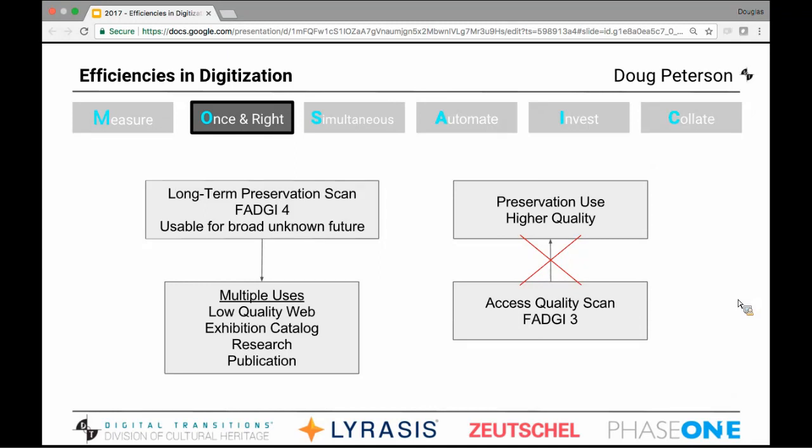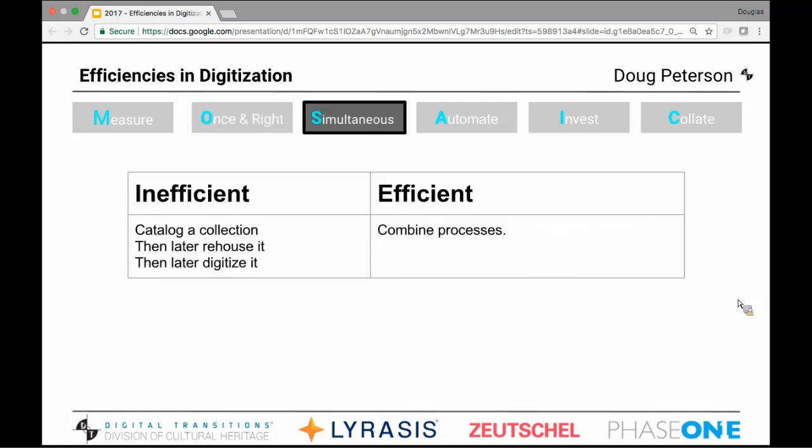If you can imagine, over the course of your institution's history, the last scan done will almost surely be done at FADGI 4, will be done at the highest possible quality. And so if you do it first at FADGI 2, and then 2 years later you start a new project and do it again at FADGI 3, and then do it again 2 years after that at FADGI 4, well, you've essentially wasted the first 2 passes, and that's very directly and obviously inefficient.